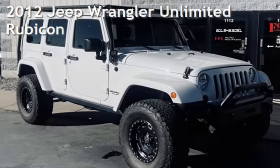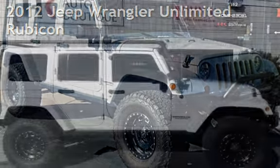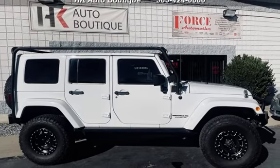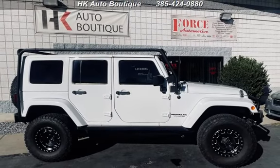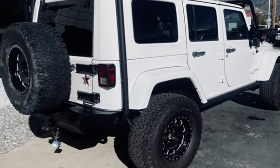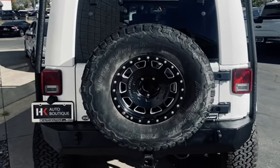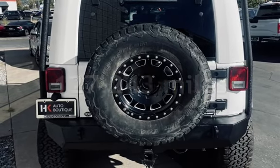Presenting a pre-owned 2012 Jeep Wrangler Unlimited Rubicon. This four-door SUV has a six-cylinder, 3.6-liter V6 engine, with four-wheel drive, and a six-speed manual transmission. This Jeep has less than 128,000 miles on the odometer.